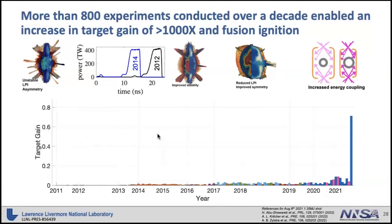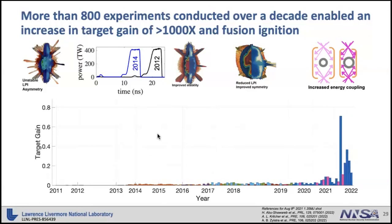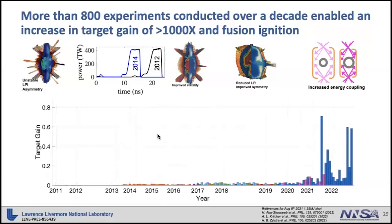With a target gain of 0.7, it feels like you're so close, and there was a lot of feeling like, well, let's just repeat it a couple of times. We just have to get lucky, and we'll get to a target gain of 1. Turns out that didn't work so well. And really that August 21 shot, that was the lucky shot where things sort of aligned the right way. Most of the repeats here underperformed, and we were still limited by target quality at that point.